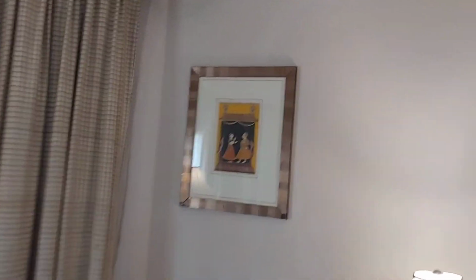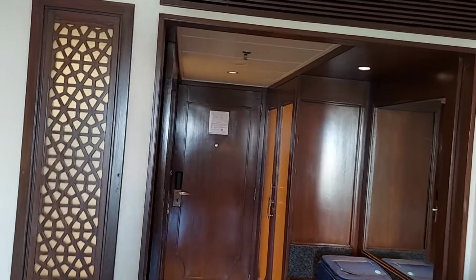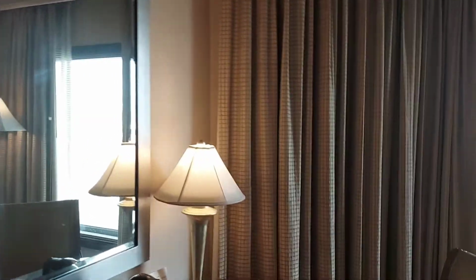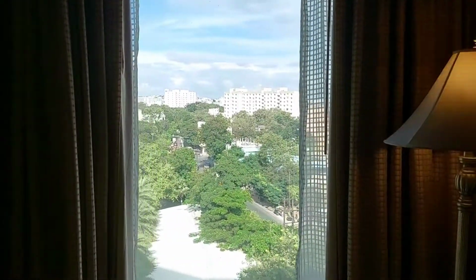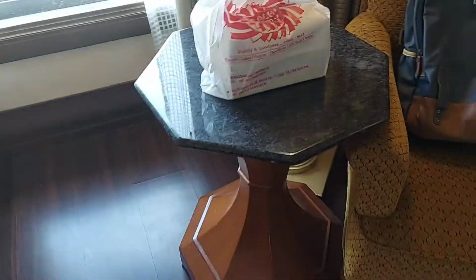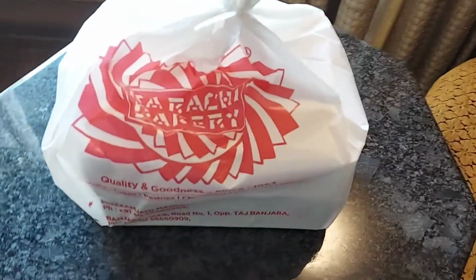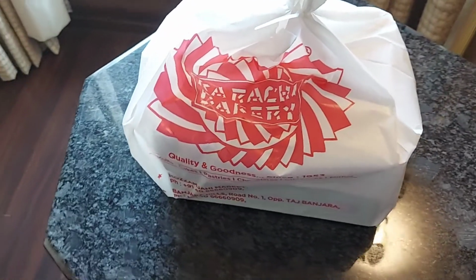So this is how my room looks. You can see now the full view of this. I just mentioned Bidri and Okra. Those are the restaurants. Oh, sorry, I didn't show you, there's a teapot, so you can keep your tea. I actually bought some mithai from Karachi Bakery, which is very famous over here.